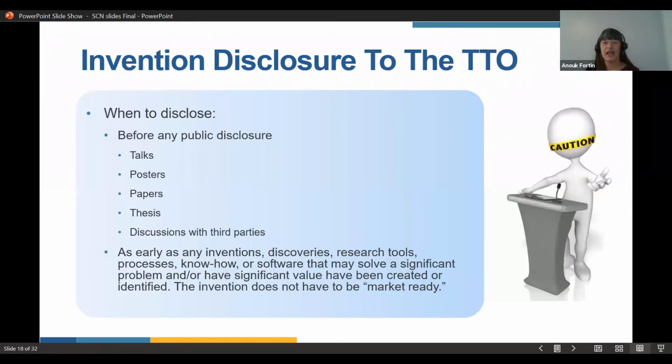Next slide, please. So we often speak about invention disclosure. So when should you disclose to the technology transfer office? One thing that's very important is if you have any choice at all, you should absolutely disclose and discuss with your tech transfer office before any public disclosure. Public disclosures are the obvious things like papers, theses, posters, and talks, but also include discussion with third parties. If you keep it secret up until you've had the discussion with the tech transfer office, it protects your ability to patent. Public disclosures can have a negative impact on the ability or the scope of protection that you can get, or the geography in which it's possible.